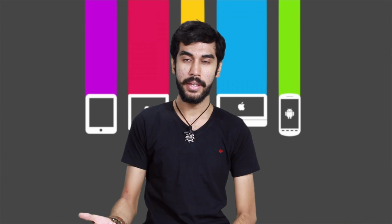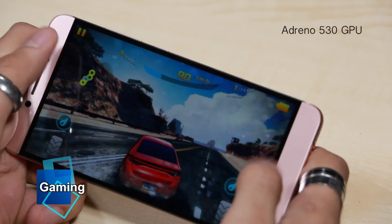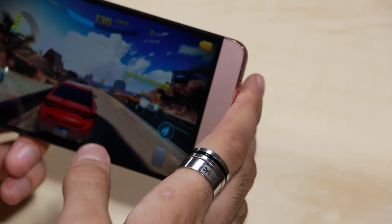Also, it's very fluid in routine tasks, no matter what you do with it. And if you are a gamer, the games run very smooth on this phone, as you can see on your screen. However, the speaker is wrongly placed, no matter how you hold the phone.